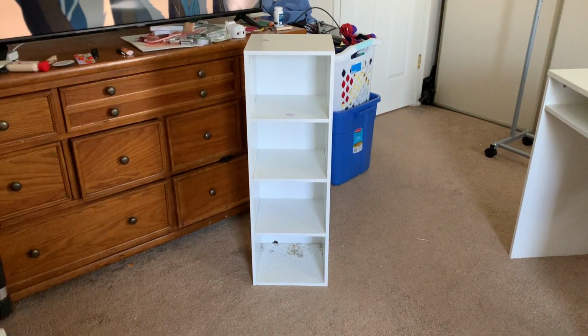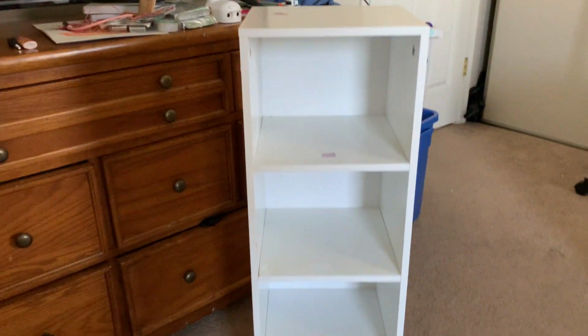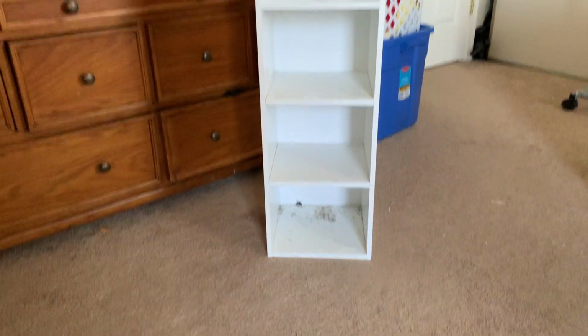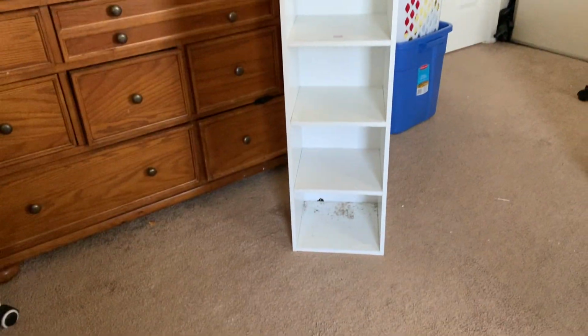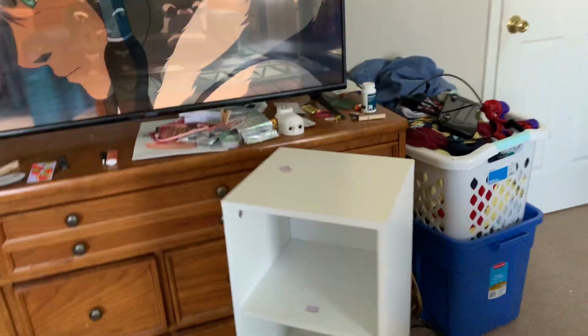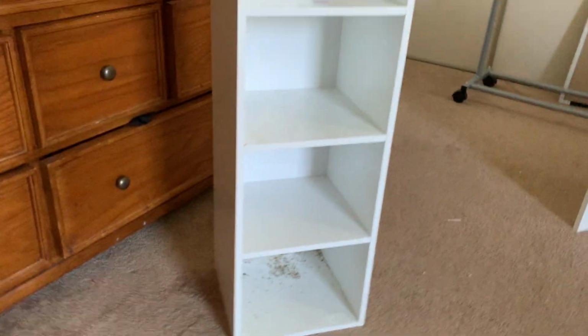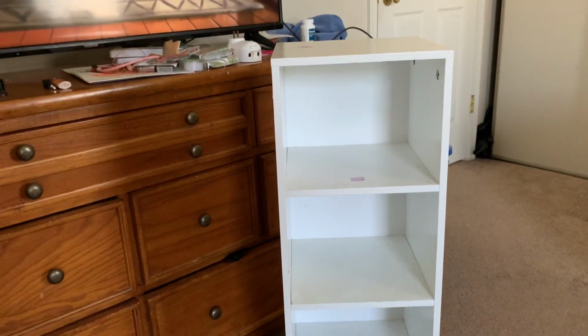This guy was another thrift store find. I got this for like $2.50 because it was on sale as well. I think it's just gonna be really helpful for storage. I obviously have to clean out the bottom still, but it's going to help me keep all of my art stuff together. I have a lot of different mediums that I use, so I think it'll be nice to keep it all kind of separated but also visible.